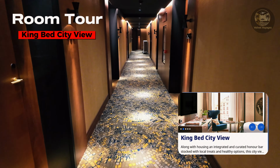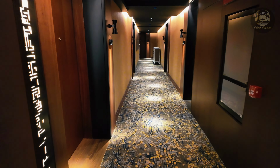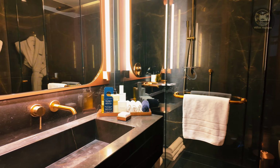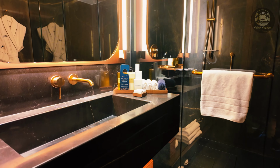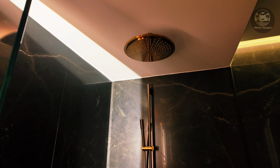The first room I was in was the King Bed City View. The hotel is fairly new, opened back in 2022, and is actually the first Thompson Hotel in Spain. Starting with the bathroom, it was very high-end and felt modern. I think the dark marble and the brass accents really helped the aesthetic of the bathroom.